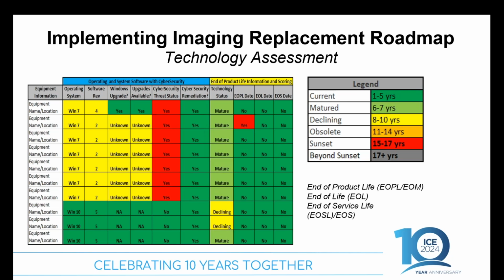I look at whether it's a matured status, which is really the sweet spot of when that piece of equipment is going to operate, to the declining status when it's getting ready to become end of product life by the OEM. In other words, they're not going to offer it for sale anymore, or if they do, it's in a refurbished status. Then we talk about obsolescence, and you quickly turn into sunset, and then depending on the vendor, who knows when they're going to EOS sell it.